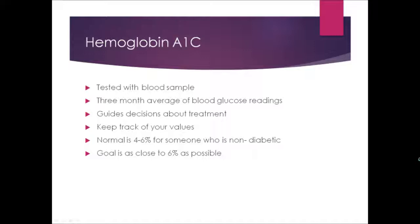Hemoglobin A1C. Tested with blood samples. 3-month average of blood glucose readings. Guides decisions about treatment. Keeps track of your values. Normal is a 4 to 6% for someone who's a non-diabetic, and the goal is as close to 6% as possible.